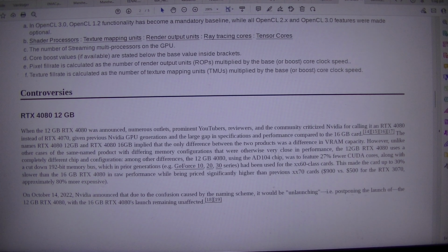The names RTX 4080 12GB and RTX 4080 16GB implied that the only difference between the two products was a difference in RAM capacity. However, unlike cases of the same named product with differing memory configurations that were otherwise very close in performance, the 12GB RTX 4080 uses a completely different chip and configuration.